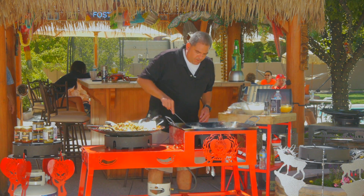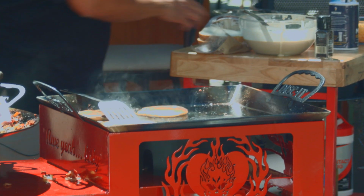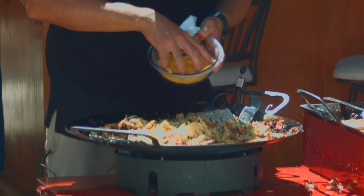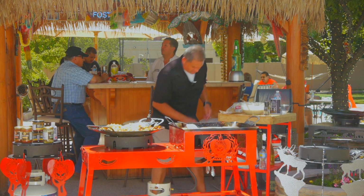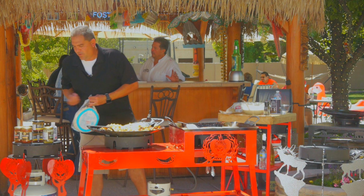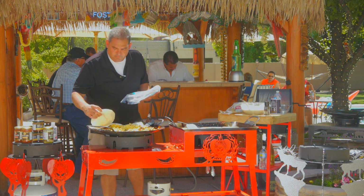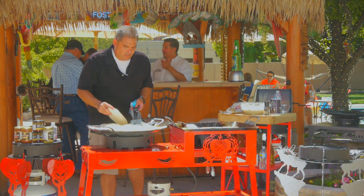Uh-oh. Better flip these bad boys. Flapjacks. What I should do too, get my French toast in here. Lots and lots and lots of food. One of my favorite things, cheese. All that there. And then of course, as I mentioned before, the Real Grand Tortilla Company. These things are amazing. So we're going to cover all this up here. Get the tortillas warm, melt the cheese, and get ready to grub while I get this set up.